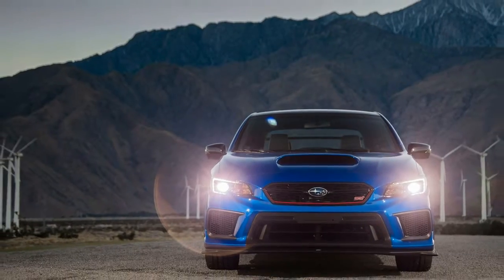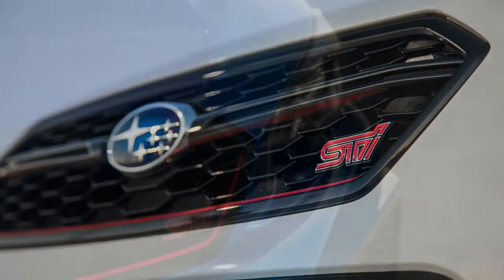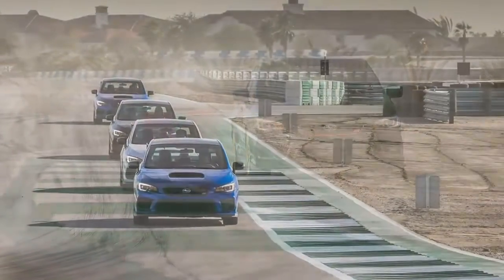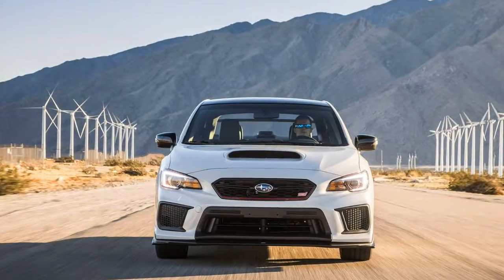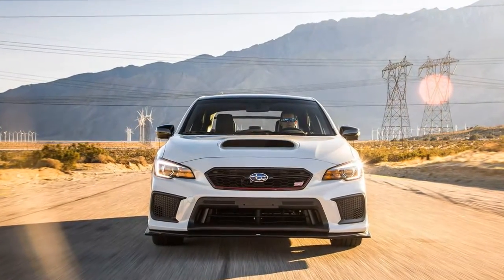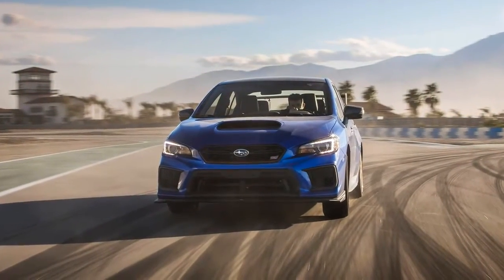Transmission: 6-speed manual. Layout: 4-door, 5-passenger, front engine, AWD sedan. EPA mileage: 1,622 miles per gallon city highway. L x W x H: 181.3 by 70.7 by 58.1 inches. Wheelbase: 104.3 inches. Weight: 3,395 pounds. 0-60 miles per hour: 5.6 seconds est. Top speed: 159 miles per hour est.